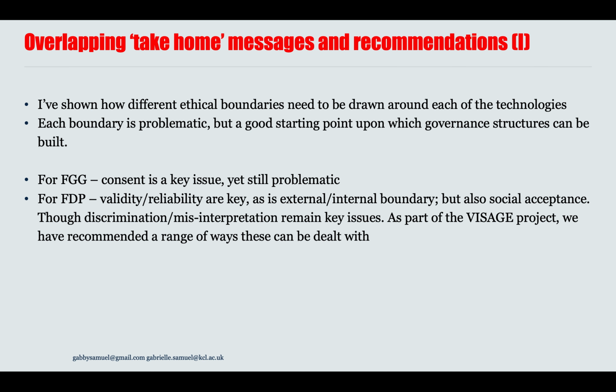So when we're thinking about FDP, validity and reliability are key ethical boundaries that can be used, as is the external-internal trait boundary, but we also need to consider social acceptance. It's also worth noting that discrimination will only be partially addressed, and misinterpretation issues will also be partially addressed. As part of a Visage project that I've been working on for the past three years, we've spoken further about the recommendations that we could put in place to deal with this. For genetic genealogy, consent is a key boundary that can be thought about, but this too is still problematic for a whole range of reasons.